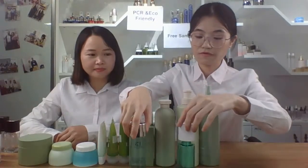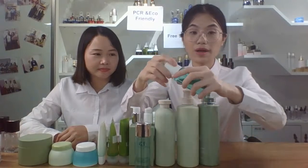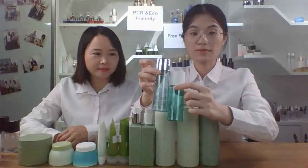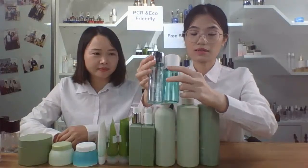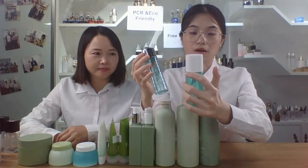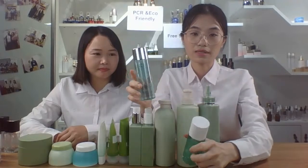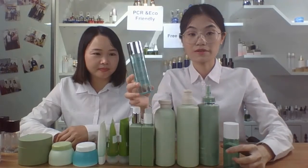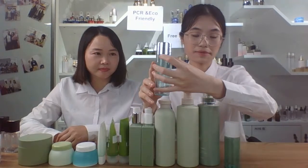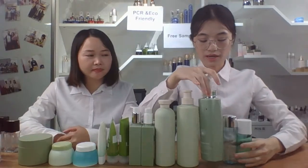You can choose this one or this one. Of course, we also have many other kinds of toner bottles in different shapes and different materials. This one is a glossy bottle with the frosty effect. And this one is a glossy bottle with a silver cap. Can be used for toners.